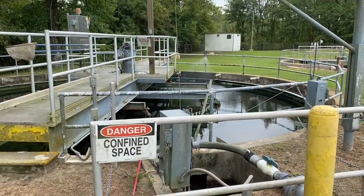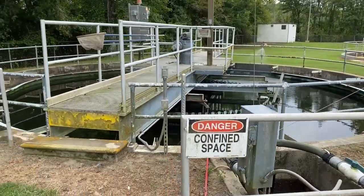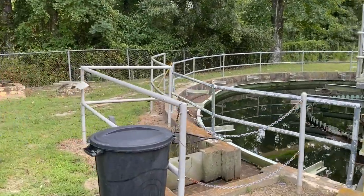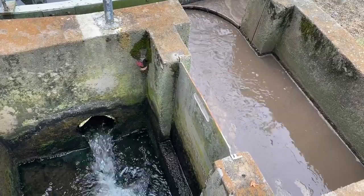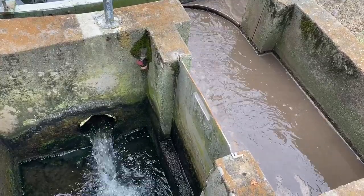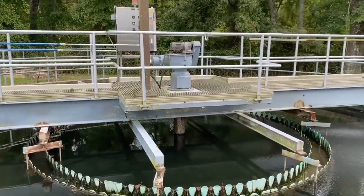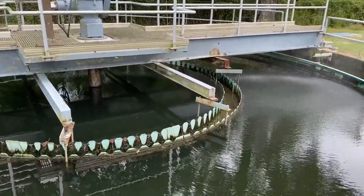The water flows into a settling basin from there, a clarifier, where the sludge or the bugs settle to the bottom and are returned to the aeration basin. The clear water keeps on moving through the plant and keeps getting more and more pristine as it moves through.